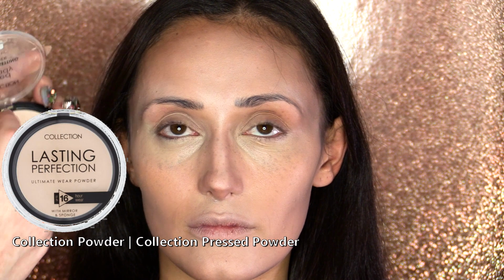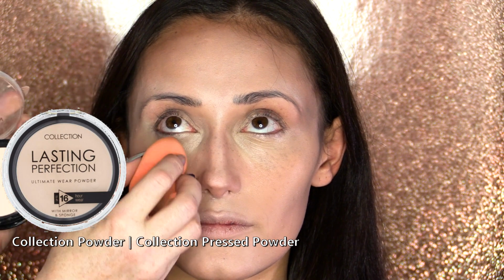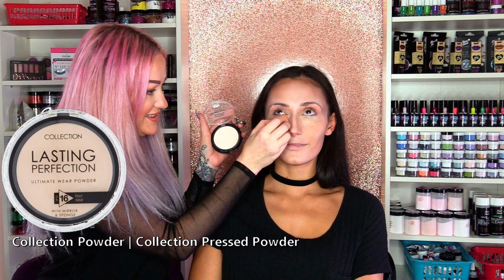So where we contoured under the eye, I'm just getting that same beauty blender and going across, just so I know there's no creases. And then we're going to use the powder, and we're going to bake. We're going to bake, bake, bake. So we're going to pretend we're baking a cake. And add all your powder just to set that.